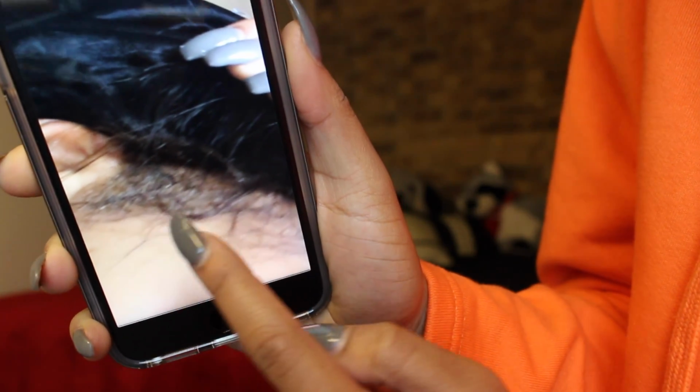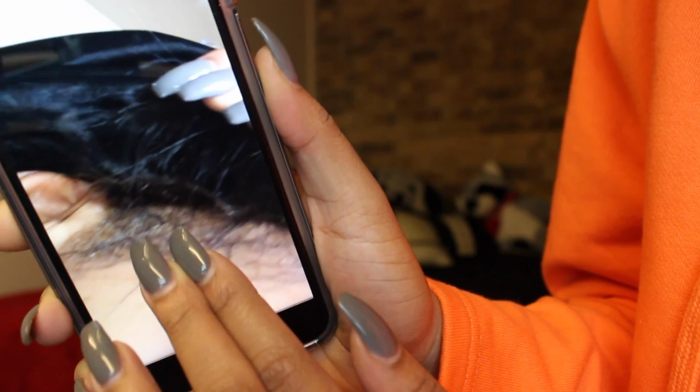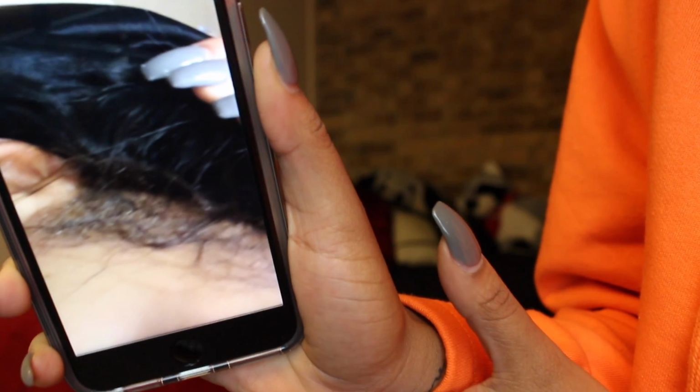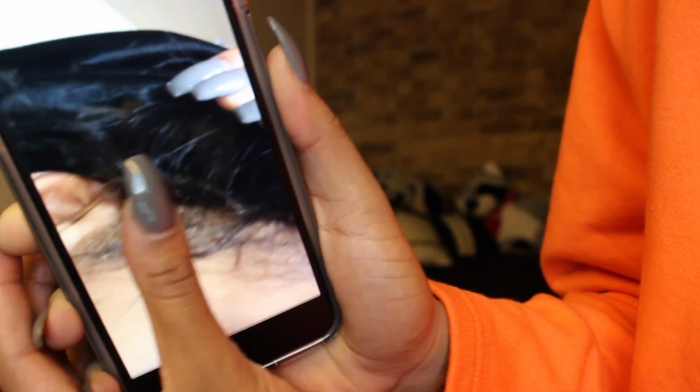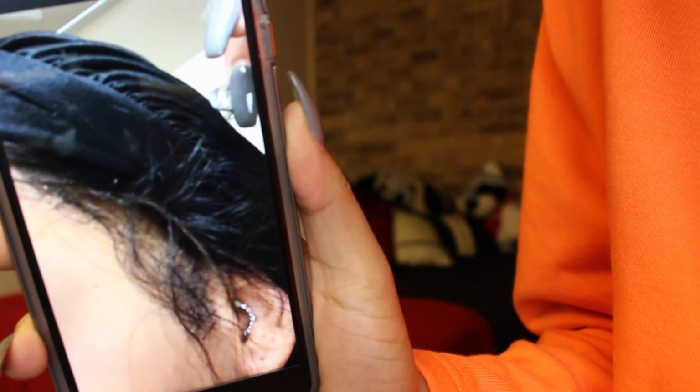You see all the residue all down my hair, and you can see where my actual edges, my sideburn hair kind of is. It just got plastered down onto my forehead. It looked, I can't. But that's what that looked like. And then the last picture, you can see where it was completely raised.